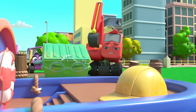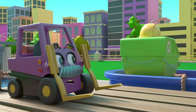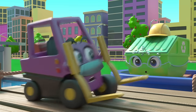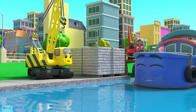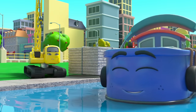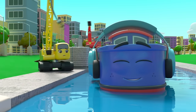Not to worry. Mrs. Skip can get it. She's even trying it on. Oh no! Rocky is sailing on. But he doesn't realise Mrs. Skip is still on the back. Come back, Rocky. He can't hear them because of his big headphones.